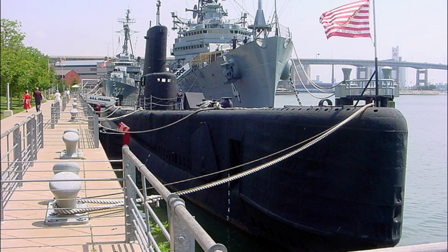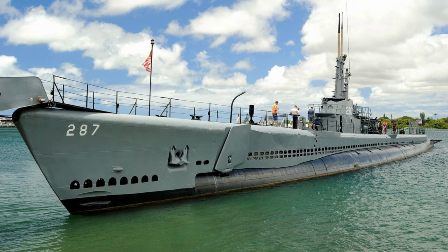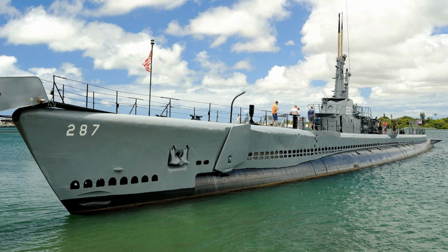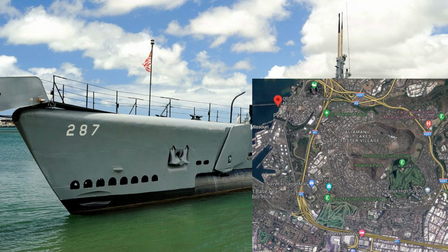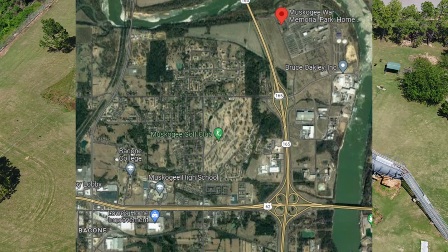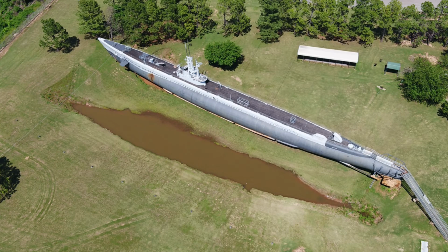Croker is one of the half a dozen Gato class submarines still around. I've already mentioned 2 in this video, I'm not going to do the rest. For something a bit bigger, there are also 6 Balao class kicking around, although none of them are Archerfish, AL's only current example. These include Bowfin at the Bowfin Submarine Museum and Park in Honolulu, Hawaii, Batfish at War Memorial Park, Muskogee, Oklahoma, and the aforementioned Lionfish who lives with Massachusetts.